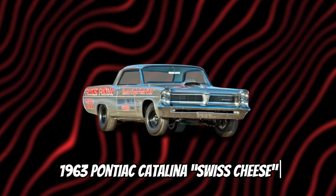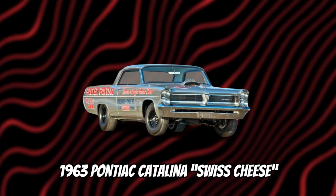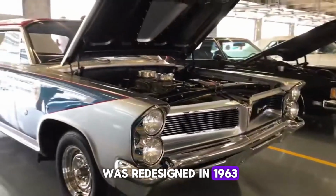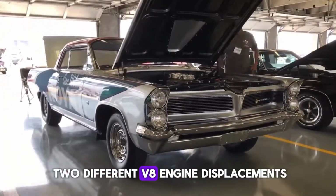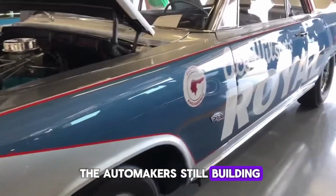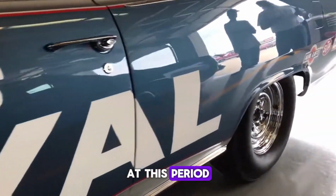Starting off at number 10, we have the 1963 Pontiac Catalina Swiss cheese. When the Pontiac Catalina was redesigned in 1963, it had stacked quad headlights and a choice of two different V8 engine displacements, 6.4 and 6.9 liters. Pontiac was one of the automakers still building factory-built lightweight vehicles for drag racing at this period.